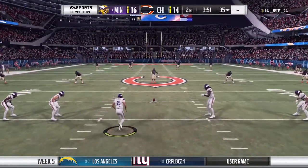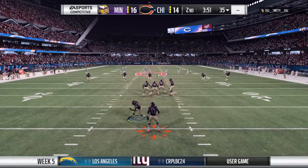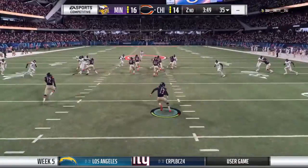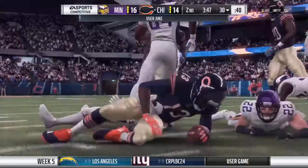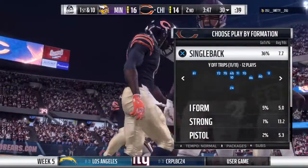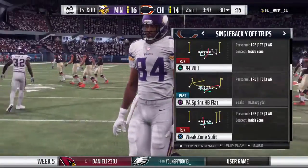So they throw the pick six. They'll get another shot at it now as this one's in the air. This is taken just shy of the 10 here. And a nice return sets him up pretty good here at the 30-yard line. And now Chicago getting ready to go as they take the field.